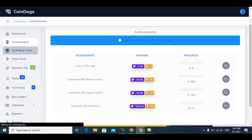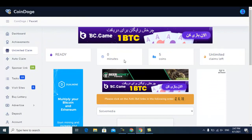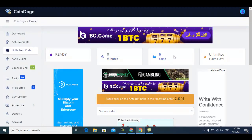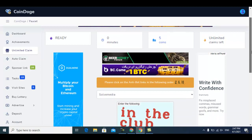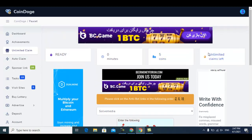The first one is unlimited claim. This website has unlimited claims with a 0 minute wait, and pays you 5 coins. If you earn from just this one, you will earn much more Litecoin, or any cryptocurrency you want to withdraw. And this website lets you claim an unlimited number of times.